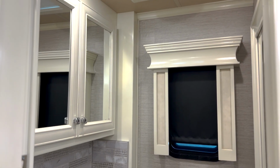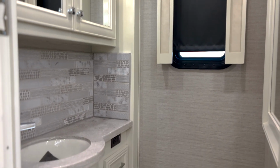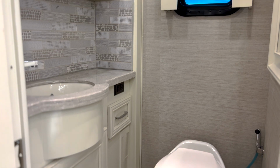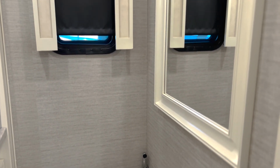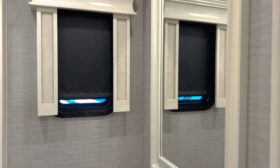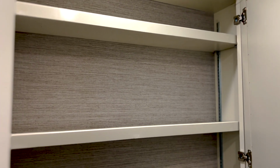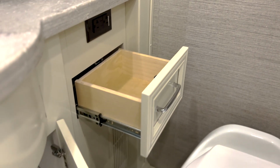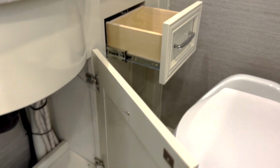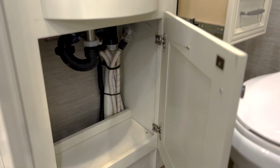Great half bath. This is the one that would be used going down the road. That's the accessible one, of course. Great decor continued on in this space. Little window in the bathroom. And then we've got a medicine cabinet here. Plenty of storage. Little drawer, little toiletries possibly. Washcloths, and then storage beneath for toilet paper and cleaning supplies, anything that you'd want there.